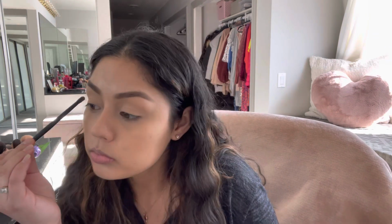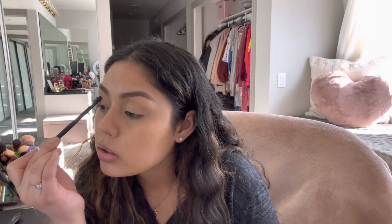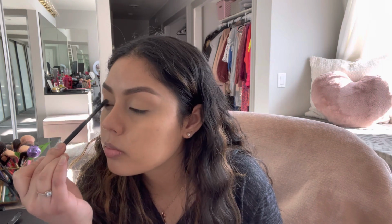So I'm gonna apply that to mostly the corners is where I'm gonna start, and I'm gonna drag that to the side. I hope you guys can see that. So start off right here and then just kind of drag it to this side, because ultimately you want this for most of the lid. But I have small lids when I close my eyes like this, so I have to make sure that I get on top of the lid as well, like up here. So yeah, and then the excess I like to just brush here as well, like in the front.